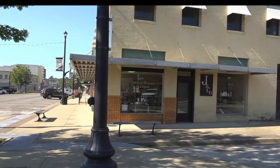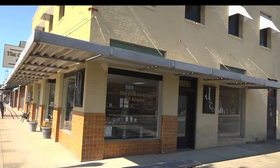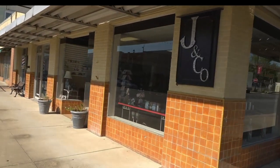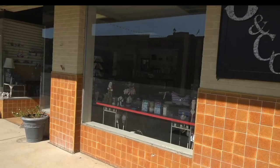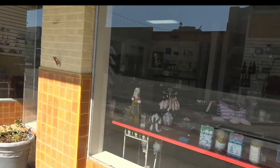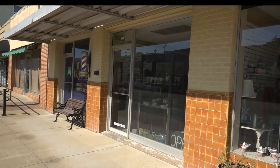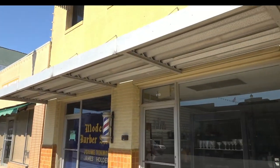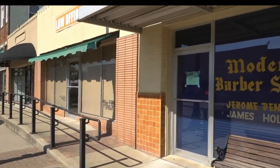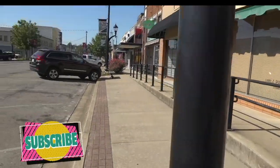The Coin Investor of Kilgore. Maybe people in Kilgore are into collecting coins. Don't know. Check it out. I'm not sure if you can see it. You got the sun really out today. Okay. Barbershop. A law office.